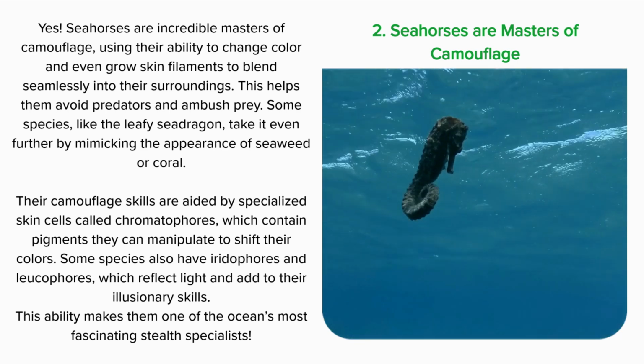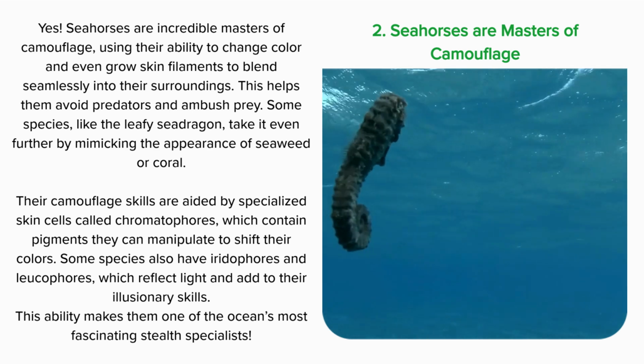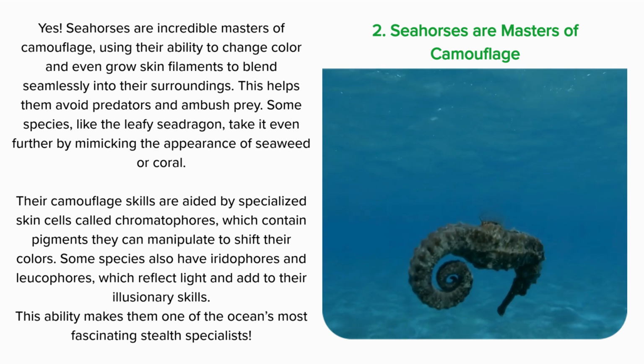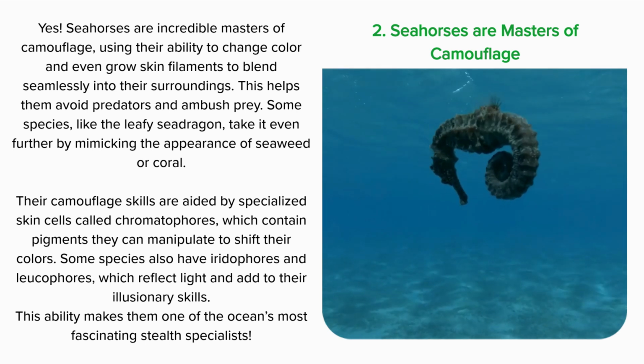Their camouflage skills are aided by specialized skin cells called chromatophores, which contain pigments they can manipulate to shift their colors. Some species also have iridophores and leucophores, which reflect light and add to their illusionary skills. This ability makes them one of the ocean's most fascinating stealth specialists.